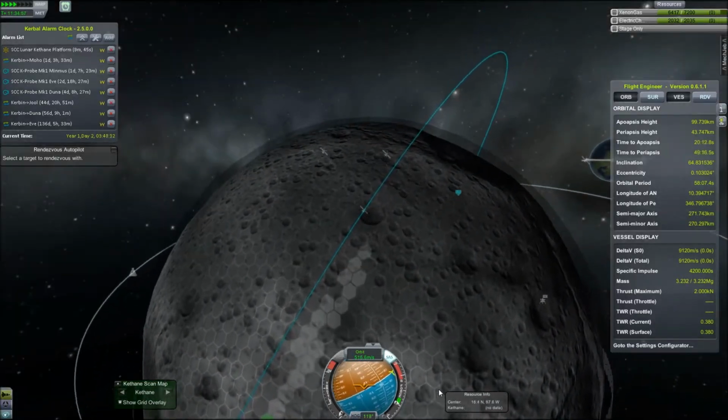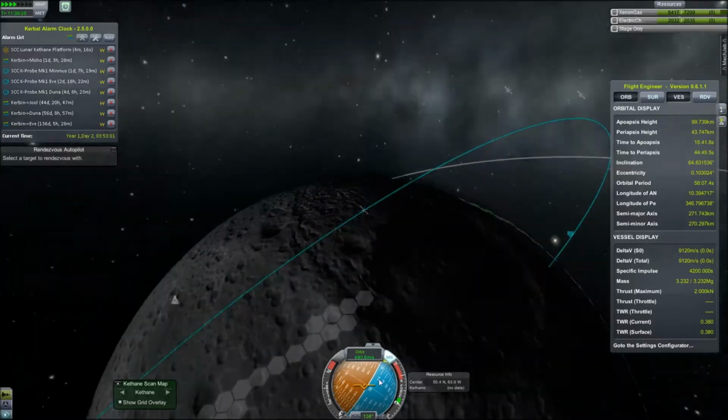Switching to the moon here, I just followed the satellite for a few minutes while I was waiting for another transfer to finish.